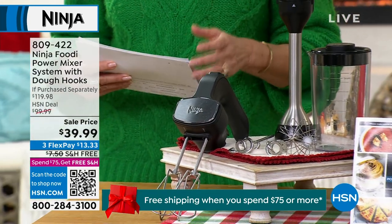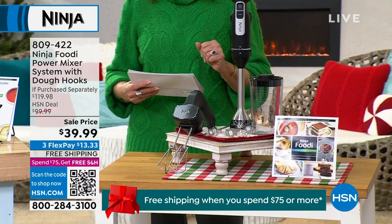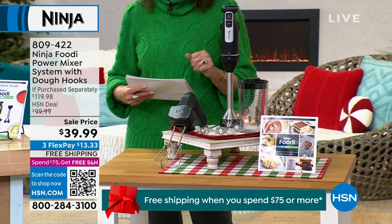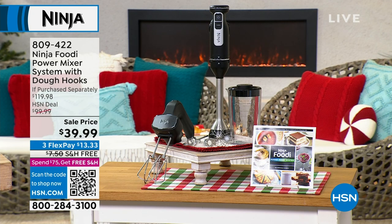$39.99. I'm just giggling a little bit here, because normally this is about $100. We have our final quantities on this. We have 1,200 to go around. That is it. And then these are completely gone. So the whole power mixer system is about $100. The dough hooks we're including as well for 20. So normally you would spend $120 on this, but today, about a third of that price. We're doing it for $39.99, but wait till you see the power.